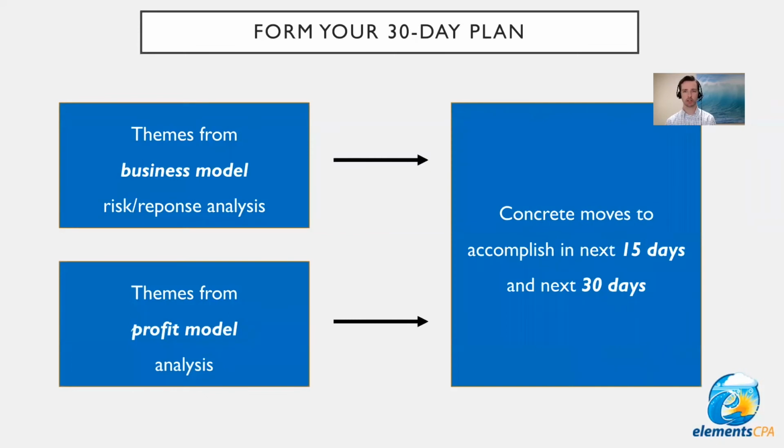Then having looked at those themes, what I'm going to encourage you to do is to then say, all right, what are the concrete moves to make in the next 15 days and the next 30 days? Just focus on the 15 days and on the 30 days and identify a few actions in each so that you can move your business forward and respond to what's being done in the broader world there. So think thematically, then the second step is to think tactically over that next 15 and 30 days.